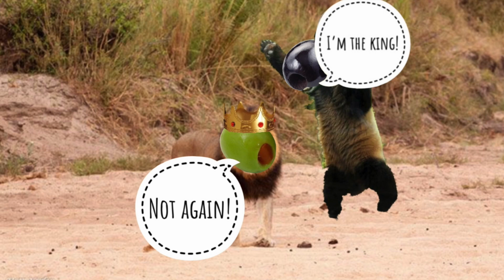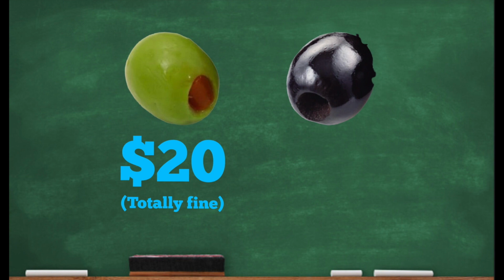Number 10. The black olive. This is the king of olives. It's very dark and almost ominous looking. The main reason why it's ranked so highly is because of the demand. People seem to crave this thing more than any other. The problem is, of course, the cost. A pound of green olives will set you back about $20. A pound of black ones will set you back about $100, if you can get them, that is.